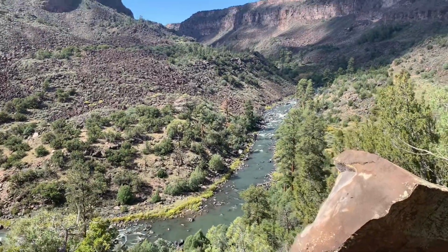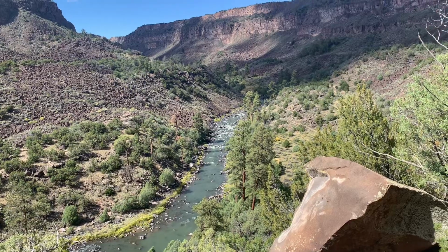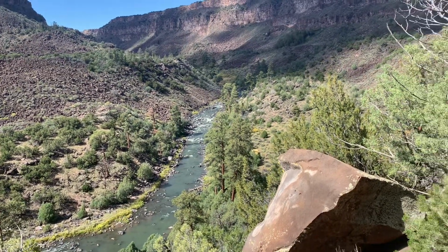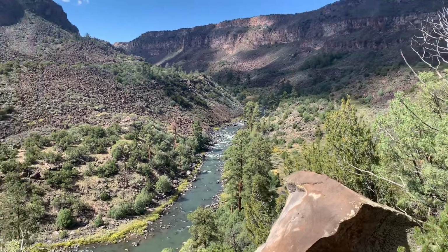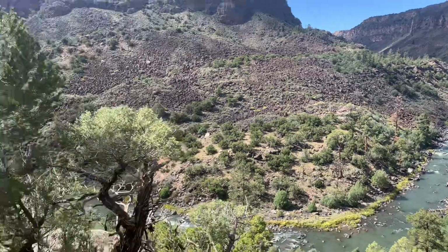We're about 6/10 of a mile into the hike now. We've descended a little over 500 feet. So you can see we're getting very close to the river now. We started at about 7,500 feet and we're at about 6,900 now.